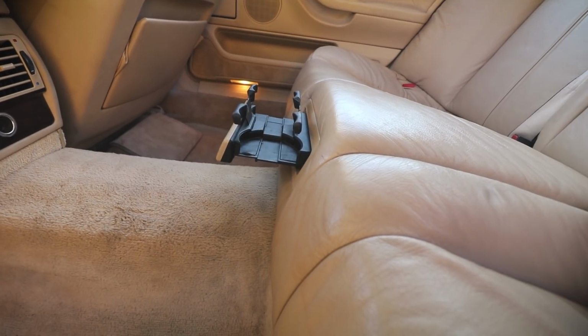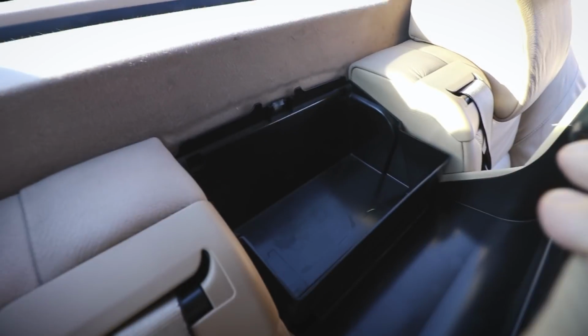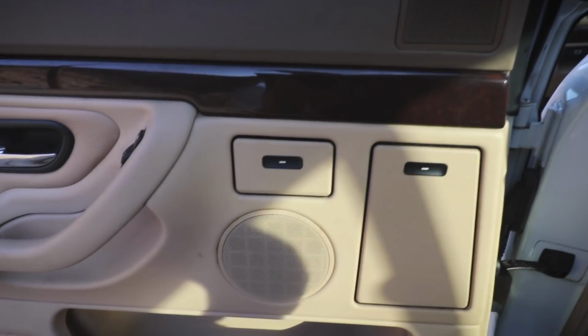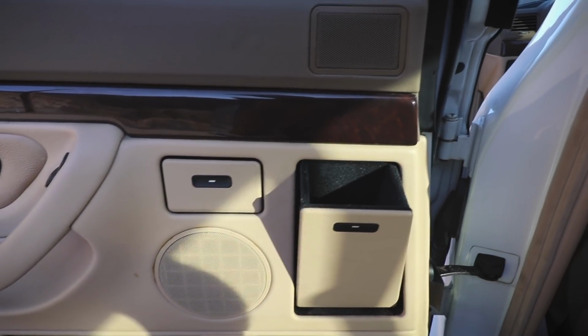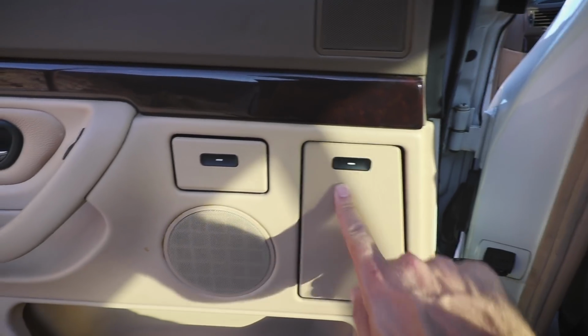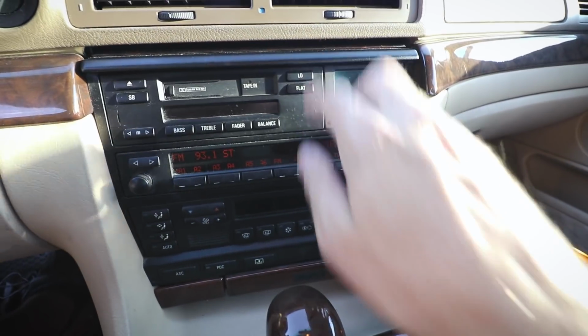Ooh, look, the rear seat cup holders still work. Weird little storage compartment up here. Next to the ashtrays is this kind of useless, odd-shaped pop-out storage area. Perfect for pens? Let's take a look at the radio.